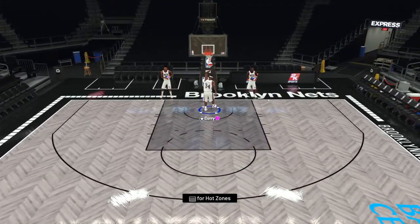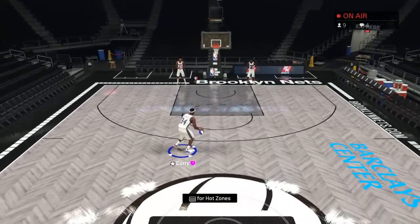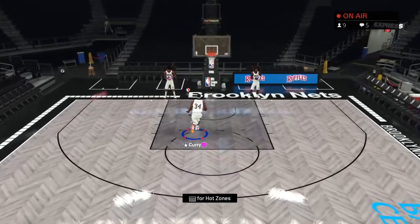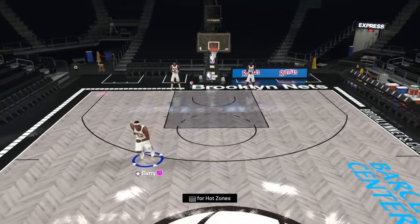There we go. And it just gives you another option amongst many other good options. So this is going to be his half spin between the legs move. Not too great on a half spin between the legs. Let's check out his half spin behind the back. This card is nuts though.